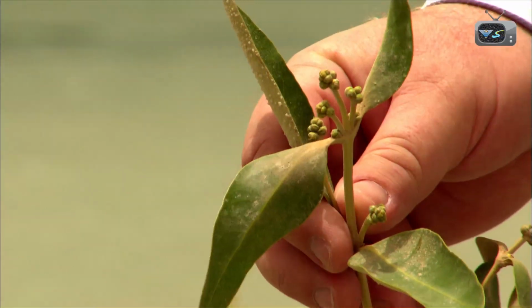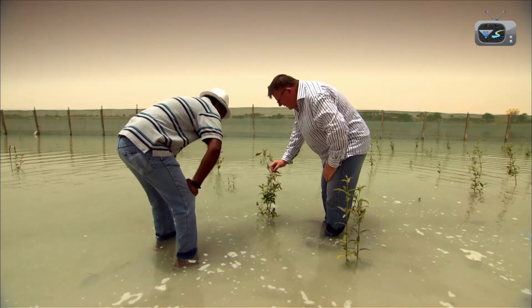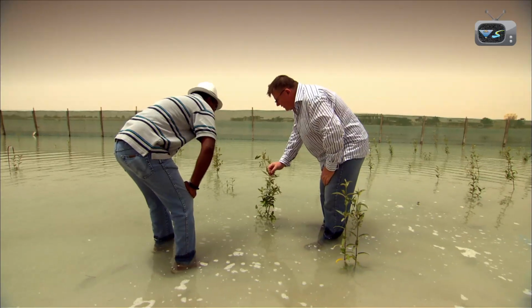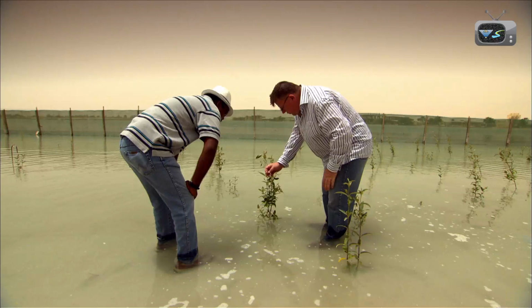See this? These are only 1 year old. Yeah. So that means that the plant's now well established. It's actually, those roots are used for gas exchange. So that's right. It's gone beyond a seedling stage now. It's actually developed into an adult, semi-adult plant.